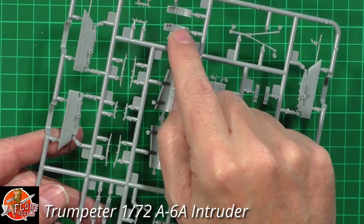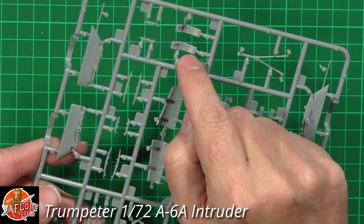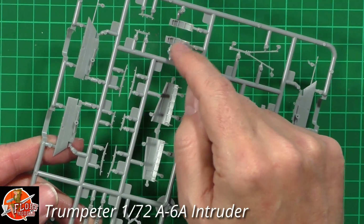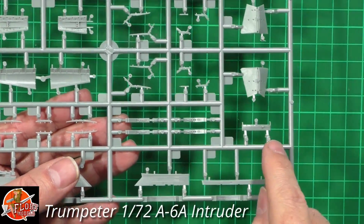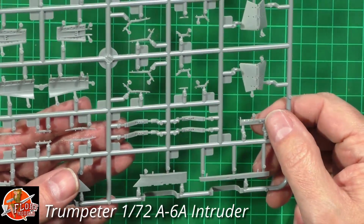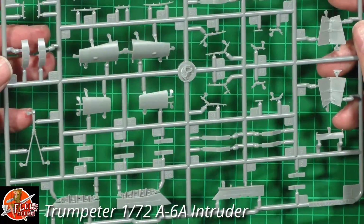I was a little bit worried about the actual insides of these, because it doesn't mention them being open, but I'm sure you can have the boarding steps, port and starboard sides, in the open position, because they're quite nice as well. And even down in here, tiniest details on the insides of everything, even on the nose gear door. I think that's the nose gear door. So yeah, very nice all the way through.